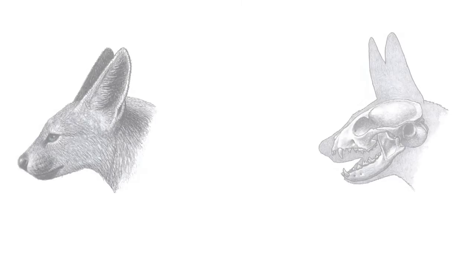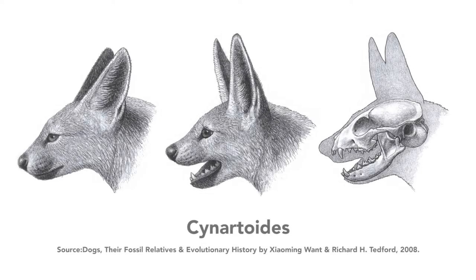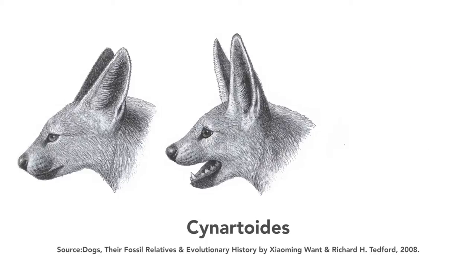So I'm looking at Cyanarctoides because it's an interesting little genera. They kind of look like early raccoons. In fact, they were confused for early raccoons. So they're omnivorous, they're probably tree climbers, but they can morph into anything that the environment demands of them.